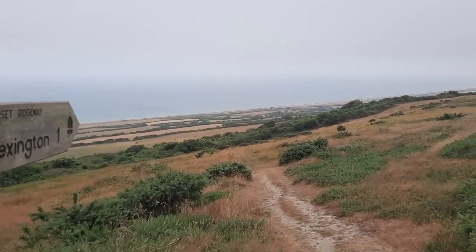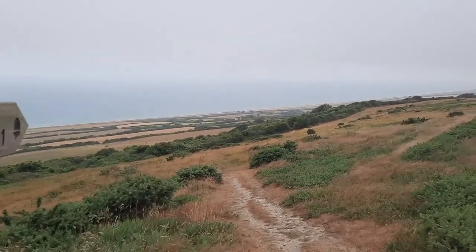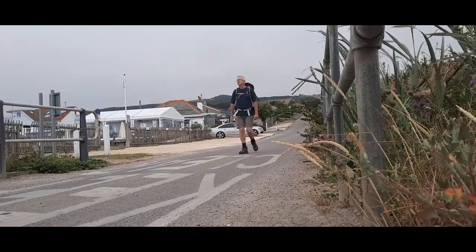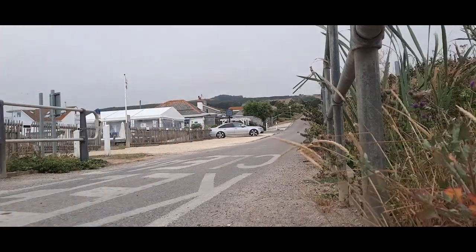Down into West Bexington. A mile away. That's the end of the Ridgeway mark. That's it. I've made it to West Bexington. I think this is Chesil Beach. I think. You know what I'm like. Anyway, that's the end of this one. Yeah, it's been a very enjoyable walk. Like I said before, amazing landscape.